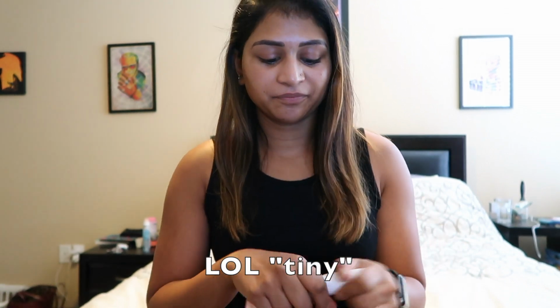So just to let you all know, this is the setup I have to work with right now. I'm literally sitting on my bed. I don't have a vanity because I live in a tiny apartment, and I don't have an actual desk that I can put everything on. So that's where I'm at right now. I'm just working with what I have. Gotta start somewhere, right?